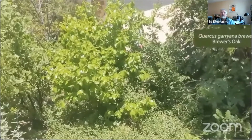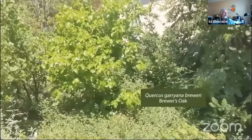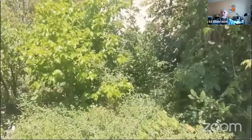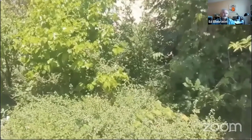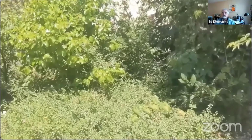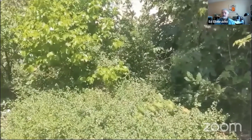First off, although hard to see, there's a small brewer's oak at the shade line. It's a wonderful small native oak suitable for virtually any size garden, and it has a nice fall foliage display. It hosts 270 different Lepidoptera species, and these California oaks are super powerful ecosystem benefactors.